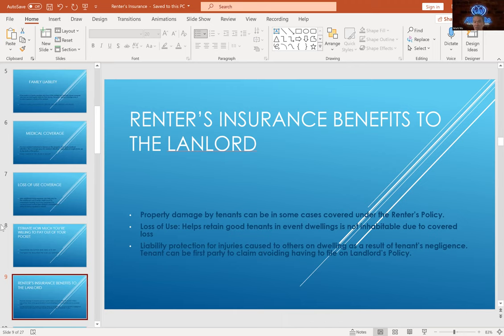And then we talked about loss of use, where we put Peter someplace else so that I don't lose him as a long-term tenant because he can't stay in my house anymore. It pays for money to be put someplace else. But liability protection is super, super important because what tends to happen is, if there's an injury caused on the property by the tenant, oftentimes an attorney will sue not only the tenant, but the landlord. And if the tenant has liability insurance, sometimes that protects the landlord because the suit goes no further. They can collect all the money from the tenant. So super, super important, like I said.